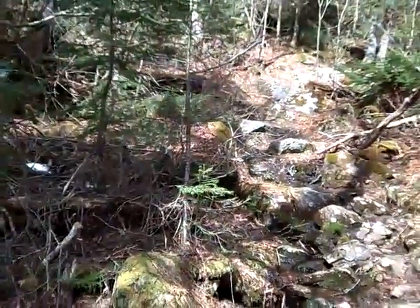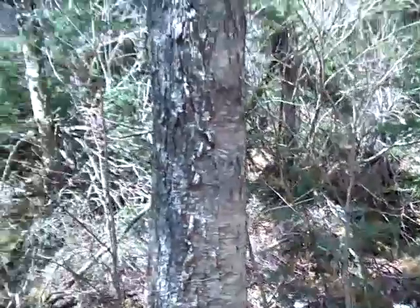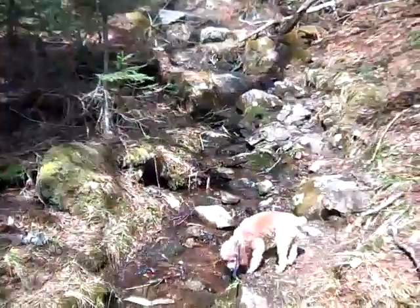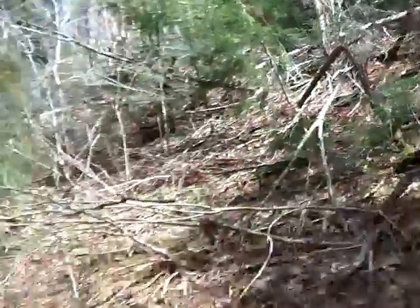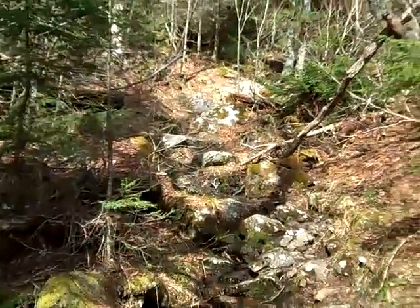Okay, we've been hiking another half hour or so. And we're now in the ravine between Hopkins, which is up this way, and this is Green Mountain up here. This is the ravine where the trail is, and we're walking through this trail here, which is basically a running stream.